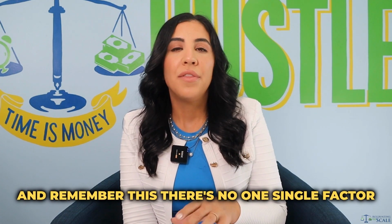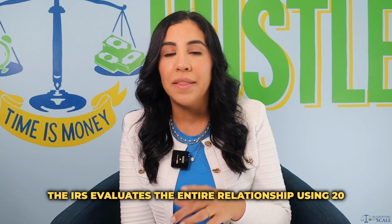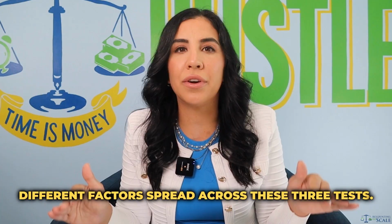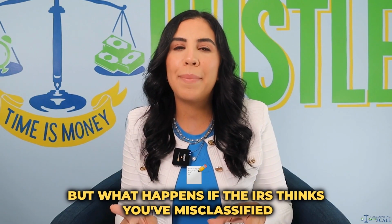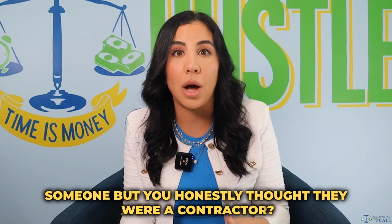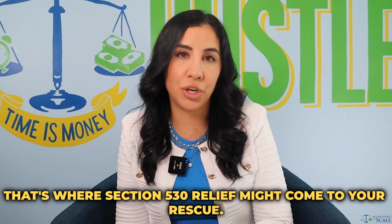And remember this, there's no one single factor that determines the worker classification. The IRS evaluates the entire relationship using 20 different factors spread across these three tests. But what happens if the IRS thinks you've misclassified someone, but you honestly thought they were a contractor? That's where Section 530 relief might come to your rescue.